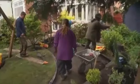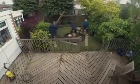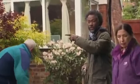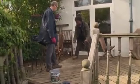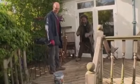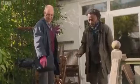Warp speed's needed, Danny. You've still got the planting and the landing strip to finish. Kev, can you do us a favour? Yeah. Could you paint that landing strip? Yes. Yeah, if you could just do this strip here. Yeah. From here to here. All in a line. And if you could, you know, obviously keep it as... And do the steps down.